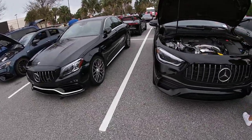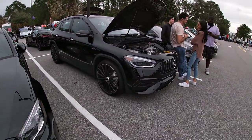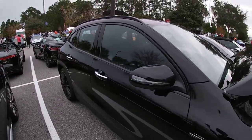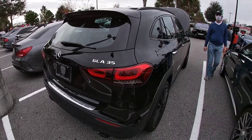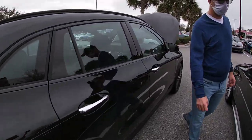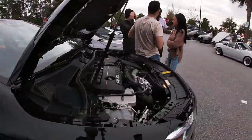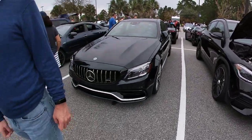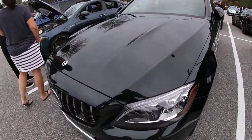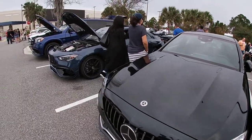Look at this. What is it? GLA? This must be new. I haven't seen one like this. The GLA 35 AMG. Yeah, that's GLA. Oh, this is nice. I haven't seen the new one yet. Wow, and this is green. That's green. You can't tell on camera, but that's green.